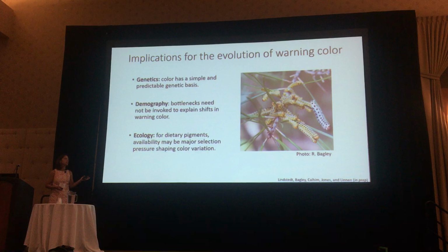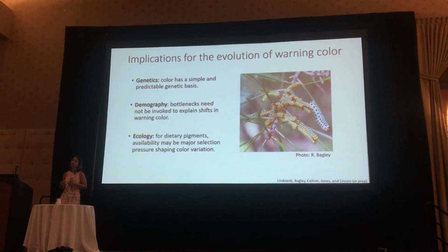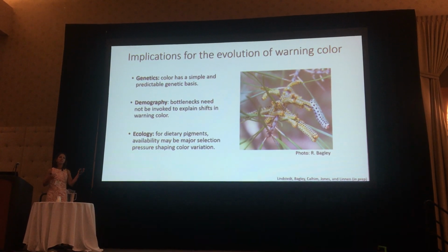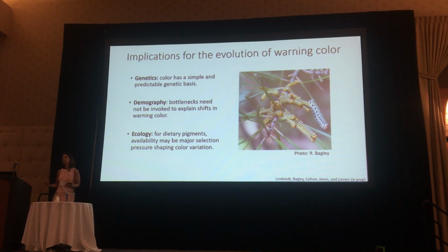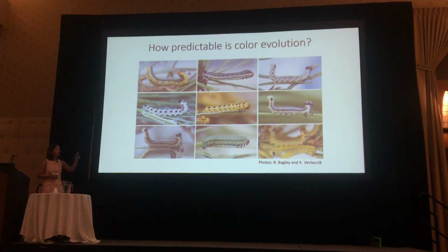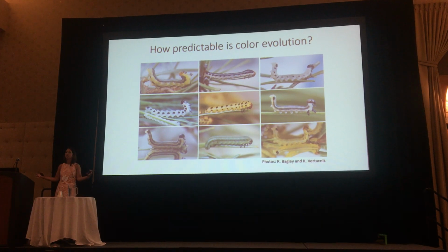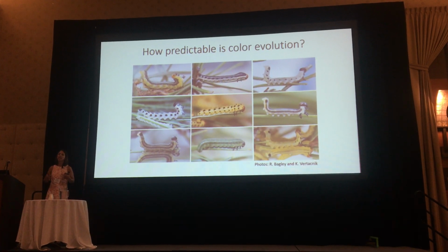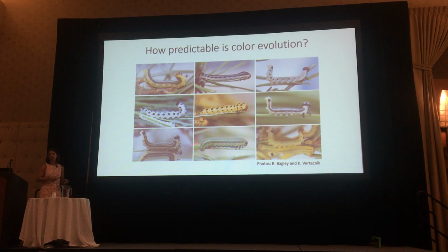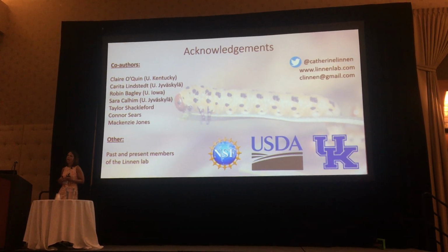And then finally, our ecological data indicate that there can be a multitude of selection pressures acting on color variation, and that for dietary-derived pigments such as carotenoids, the availability of those pigments might be a major source of variation in coloration within and between populations. And so moving beyond the single species, now that we know a little something about this, we can expand outwards and ask whether we see these same genetic and ecological and demographic themes when we look to these other species that share similar variation.